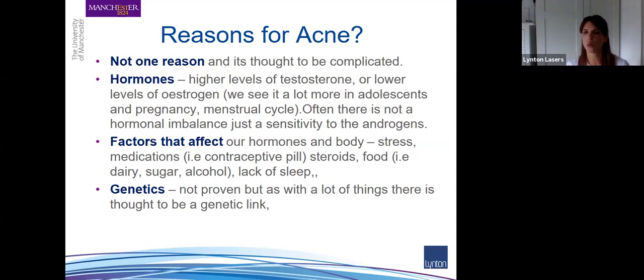We also know, this one's controversial, and I don't know what you think about this, Kerry, but there's certainly many links suggested towards food. You can read so many articles and sometimes they contradict each other and sometimes it's really confusing. But there's definitely been links to things like dairy, because dairy in itself is from a lactating animal, so it's got lots of hormones in there. Sugar, we know, is another one as well. What were you going to say then, Kerry?